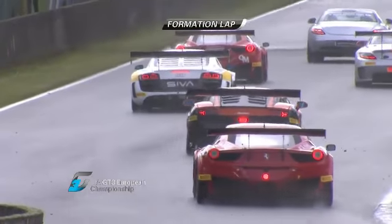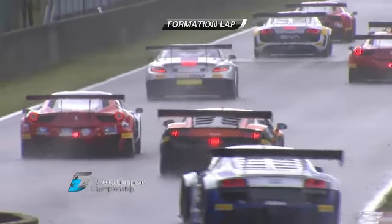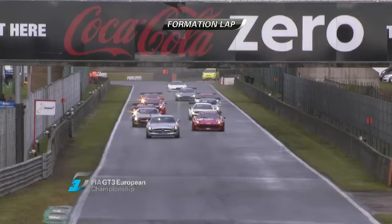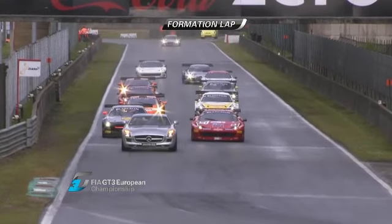Hopefully for Stefano Guy this start won't be hit and miss. He's hoping to nail it first time and hold the lead as he comes into turn 1. They're lining up now in 2x2 formation. We saw a jump start from Peter Cox in the GT1 race.